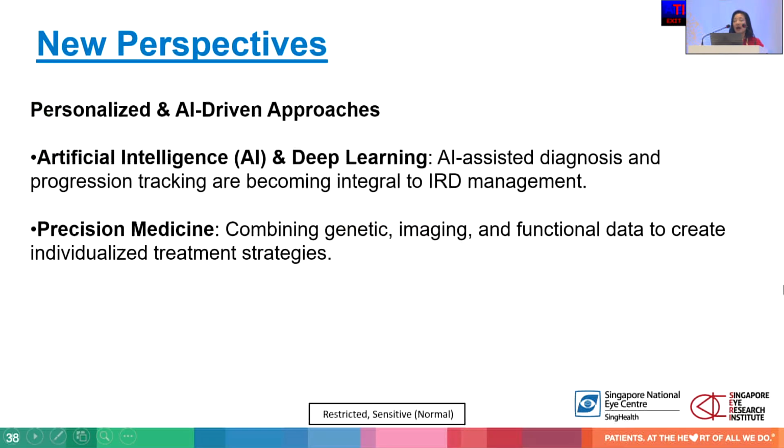Lastly, I just want to add, there's more to it. There's AI and deep learning, which might assist with IRD management and precision medicine. This is a very, very exciting space to watch. Previously, for all our patients with IRD, we always told them there's not much hope, but I hope that with my talk, we get some new perspectives on how to manage our patients with IRDs.